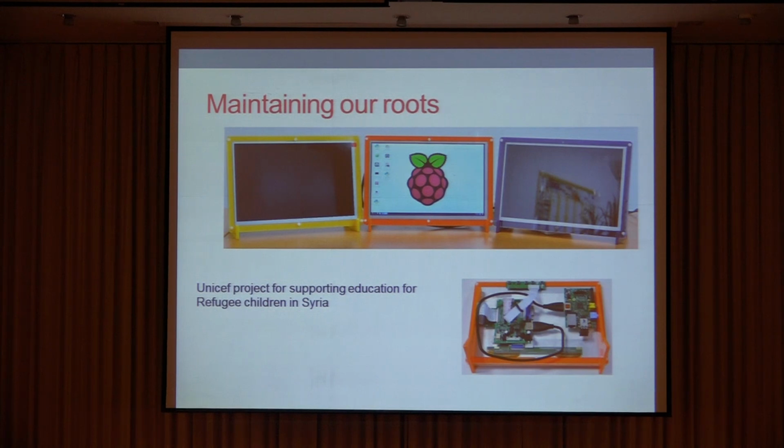Most of you might be familiar with that. To provide essentially a display, it's a Raspberry Pi on the back, to provide the web access and the connectivity for the Khan Academy content. And the display is low cost and rugged, something that can be used in a war zone. It's intended really to use online teaching to provide education in the refugee camps in Syria.